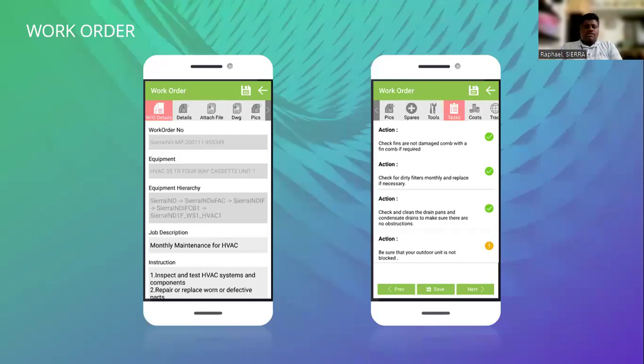So this is the work order screen. Here the technician can view, for example, if any work order is assigned to him, what the work order number is, for which equipment he needs to do that work, what instructions have been provided, what action he has taken, and what the next action to be taken is. All this information can be captured here in the work order management part in the mobile app.